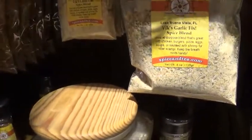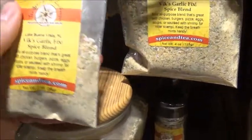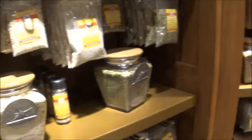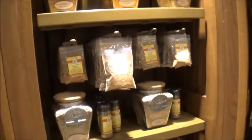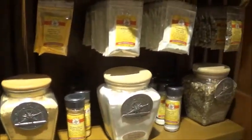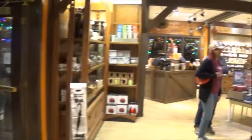But they have smaller bags. This is $5.49. They have tons and tons. Onion Obsession, Signature Spice Blend. I like how they have it, you can smell it. Pretty incredible smell.